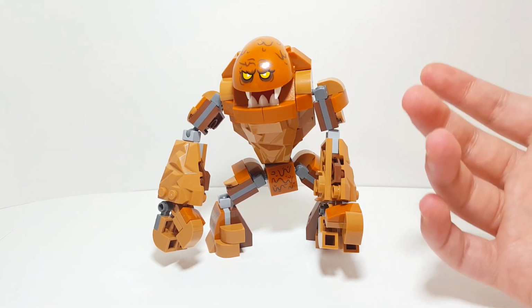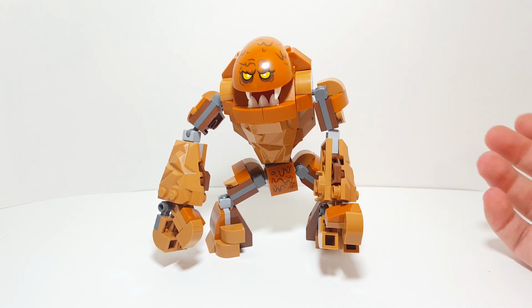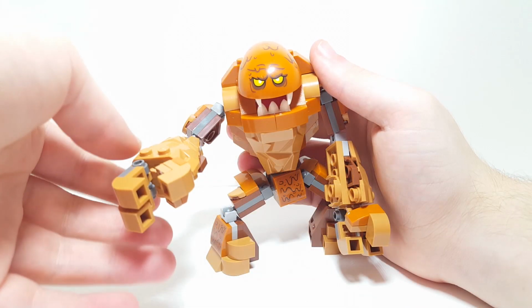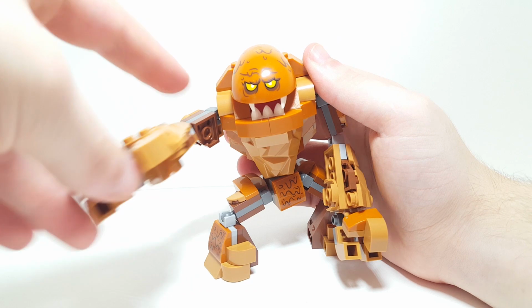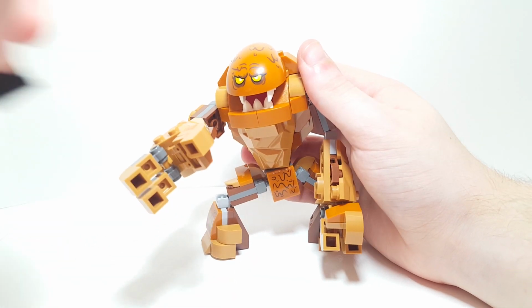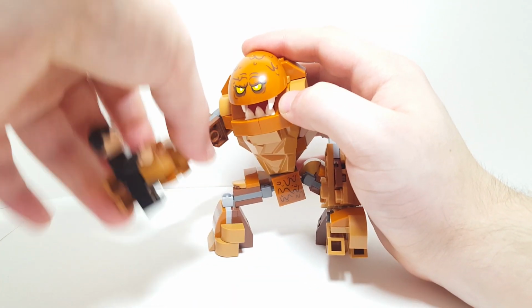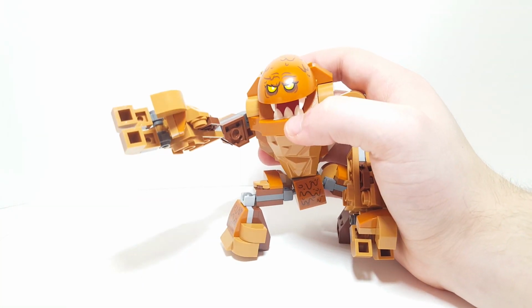He's got some really cool prints. Like, I really like the one there on the shoulder arm piece. But other than that, I don't know how I feel about it. Let's take a look at the arms here. You've got some good articulation. The claws here can open up. You can hold a figure if you wanted to. It isn't really too good for doing that. If you move it around a lot, it'll fall out. But it can do that technically.